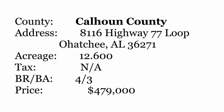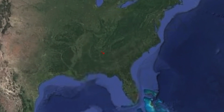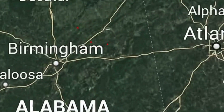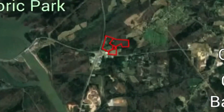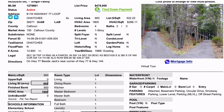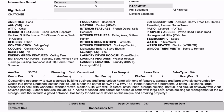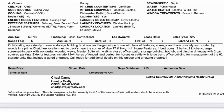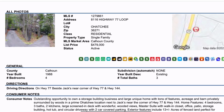This last property, Calhoun County as well, Ohatchee, Alabama. This one's very, very interesting because it's got lots of road frontage. It's got a home on the property. It's a four-bedroom, three-bath home. It is 12 acres. It has a rental business opportunity. It's got 62 rental storage units there on the property. It has some pasture. It has a barn on the property. Lots of opportunity here to have rental property and actually have a home on the property.